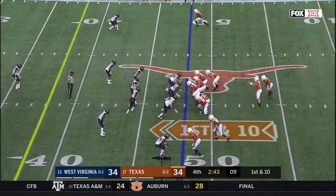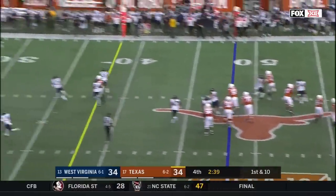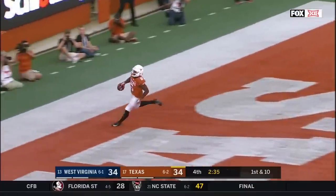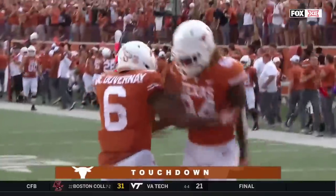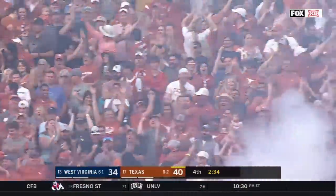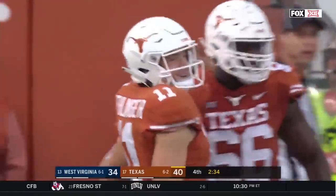First and 10 at the 48. Texas going to the running game. No. Ellinger sprints out down the field. Open. Caught. Touchdown. Devin Duvernay. 48 yards. Sam Ellinger. This kid. He's got silver bullets. Patio silver.